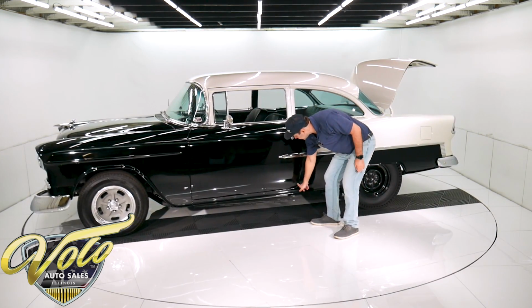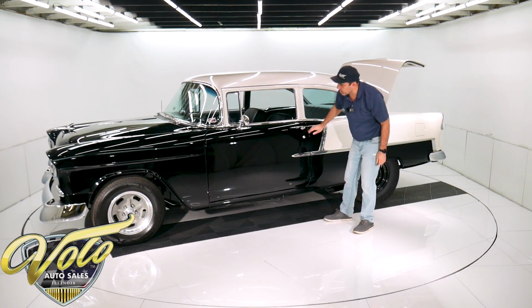Yeah, this side's just as nice as the other side. It's just flush and beautiful.